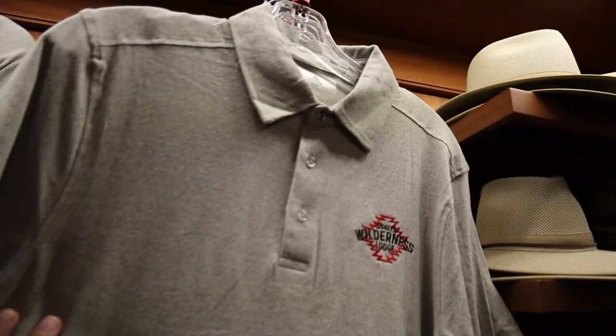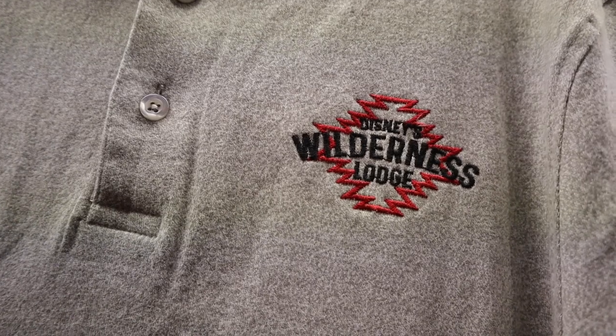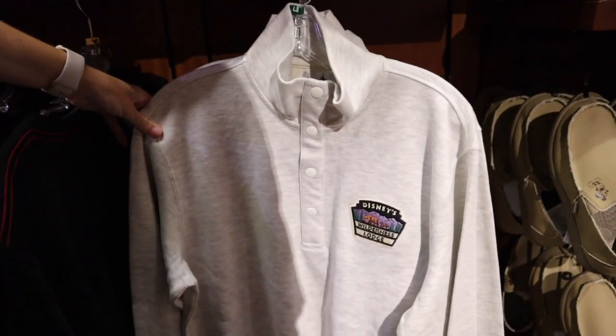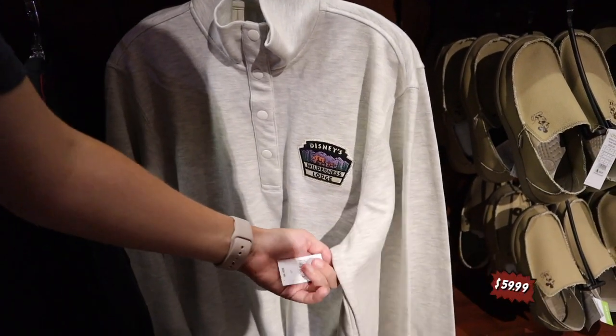$34.99. Oh, check it out, Jen. It's my polo that I'll be getting. Yeah. It says Disney Wilderness Lodge for $44.99. That's cool. They even have a sweater? Yeah. It's pretty.